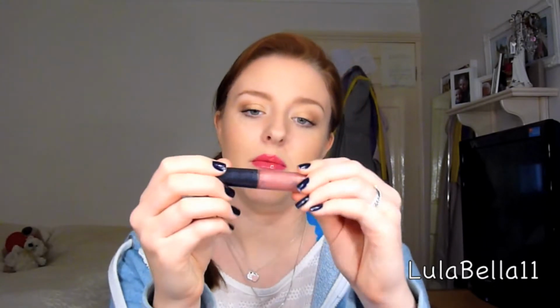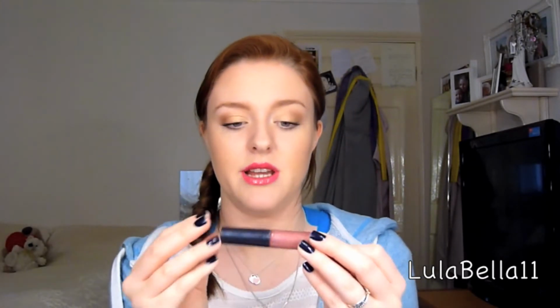My favourite lip gloss is Star Nova by MAC. I'm wearing that over Girl About Town today. It is a lovely purpley, pinky shimmer shade. It is just really nice. I mean, you can wear it on its own and it's a lovely dusky purpley rose shade.